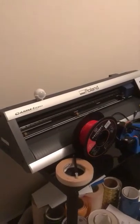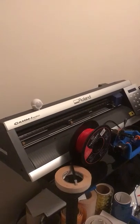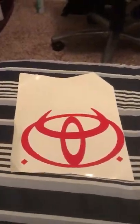And this was probably my first toy here. This is a Roland GX-24, which is a vinyl sign cutter. And you can use it to take this vinyl and cut designs and things out of it. Let's see if I've got something that's cut out. Here's a Toyota sticker that I did once with the little Toyota horns on it.